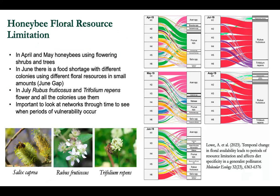So this is now data for 2019, but within the same study system of the botanical garden. And this time, this is April, May, June, July and August. And on the left-hand side, H1 to H6 are 6 different honeybee colonies. And all of the plants used for that month are on the right-hand side. And the width of the bar is the proportion of DNA within that sample. So it's a measure of relative abundance of the DNA.